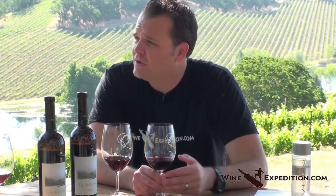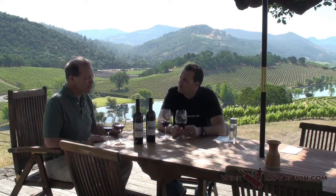Right, so picking them earlier, picking them later. You still pick them when they taste ripe. And in both vintages, the fall weather cooperated so that we didn't have to rush to pick. It was a question of letting them just hang out there on the vine until everything seemed right. But with the thicker skins in 06 and a little bit more pigment, you're going to have a darker wine. Gotcha. All right, well let's have a taste of the 05.